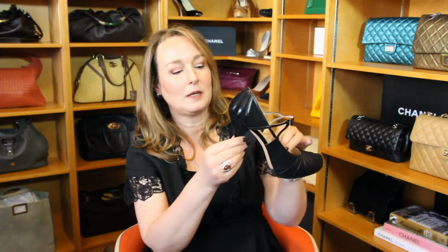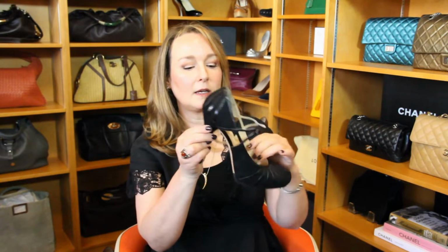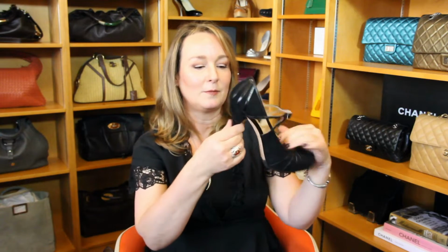To me, this shoe is a very fun cross between masculine and feminine because I think it's a strong statement shoe. It's understated in that it's all black, but it is not a frilly shoe in any way. But I think this is a very sexy shoe. These are my favorite pair.